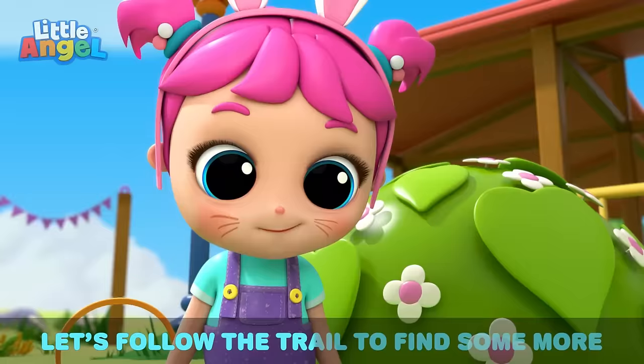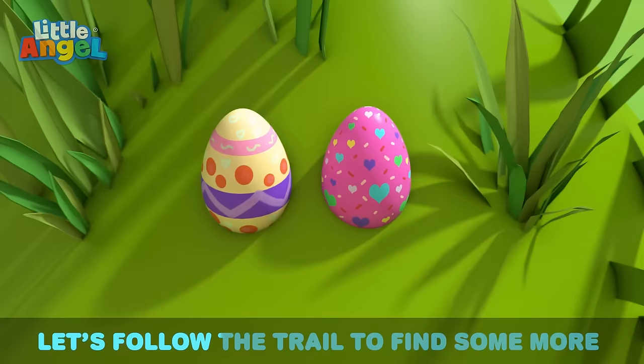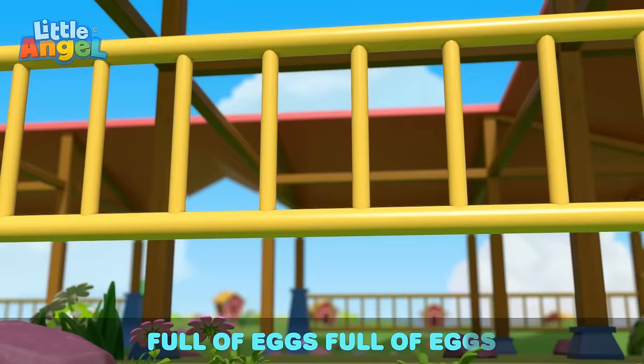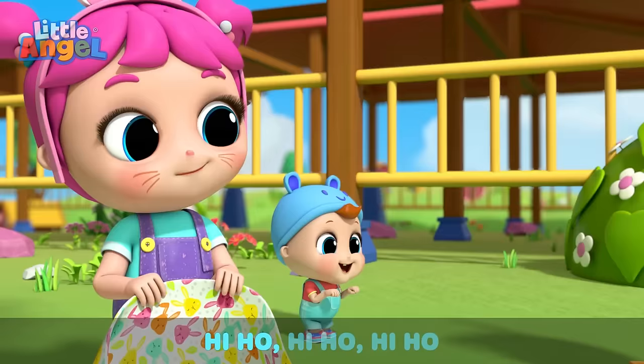Let's follow the trail to find some more. Oh, who will find the most? Our baskets, they are full of eggs. Hi ho, hi ho, hi ho.